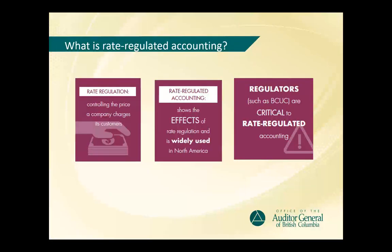Rate regulation is the practice of controlling or regulating the price or rate the company charges its customers. And rate-regulated accounting shows the effect on a company's financial statements. Rate-regulated accounting is widely accepted and common practice throughout North America. But in order to use it, there are certain accounting standards that must be followed.